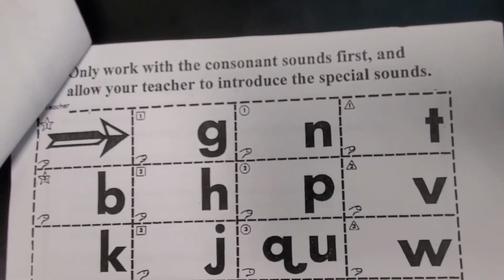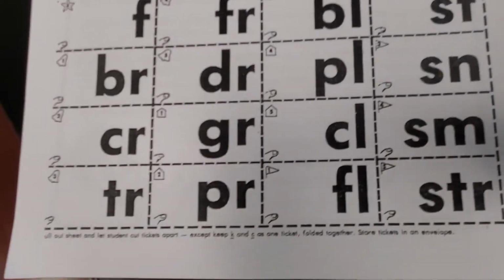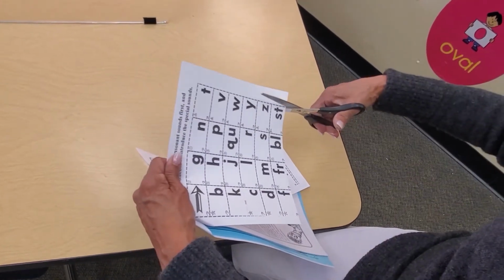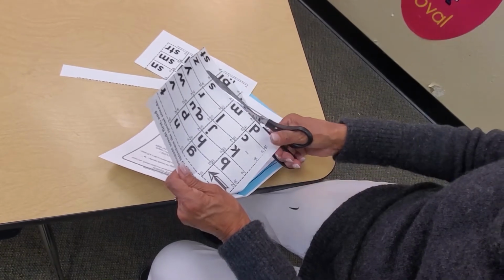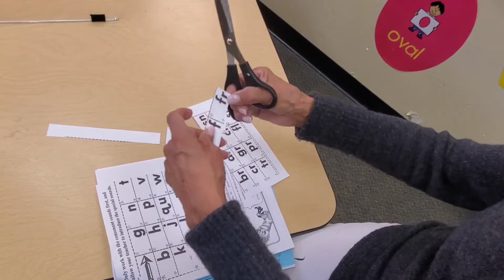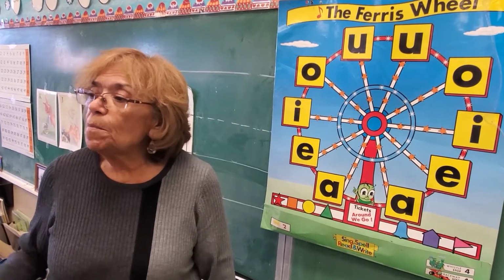These are all the consonants, and it's designed for you to cut them out as you see when we sing the song, how you're going to use these little cards. You're going to take these little cards here and put them on the Ferris wheel, and I will be demonstrating how you're going to do that.